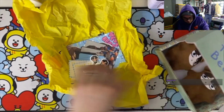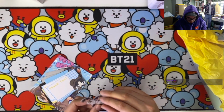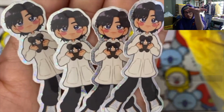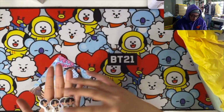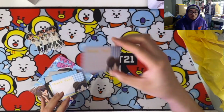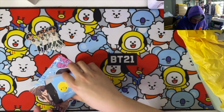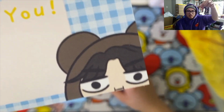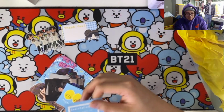So we got those. And within it, we got a few goodies here. Stickers here. Alright, we got some dupes. That way you can use a few and save one at least. We got, there we are there. Super cute. Love his big shoes. Oh dear. Man down. Okay. A few thank you cards by Sad in Yellow. That's so cute. Look at him! Look at the chubby cheeks! Cute. Alright, and we got a few... Oh, Sad in Yellow business cards.